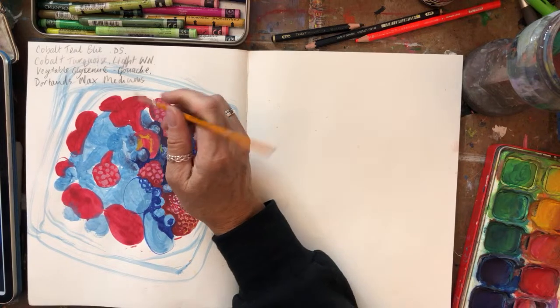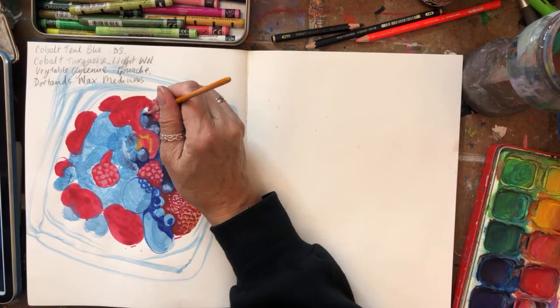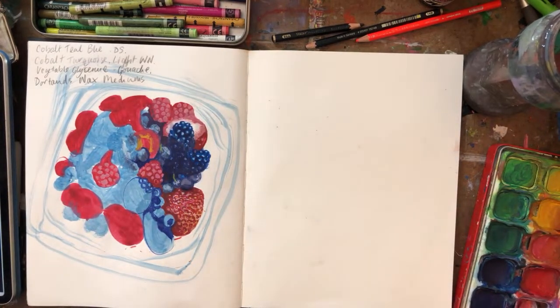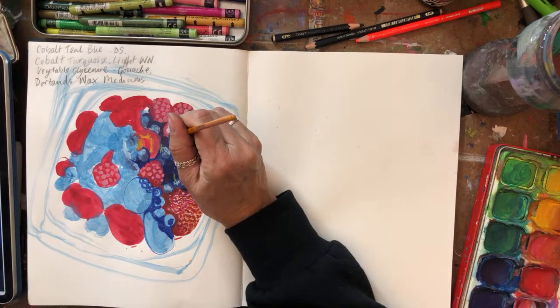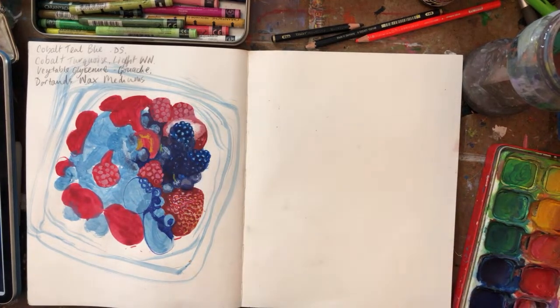I like getting the shadows in. Maybe I just work on shadows and that's it. I focus on the shadows. Yeah, see, I don't know if my colors are still a little bit off. Maybe let's try mixing again.